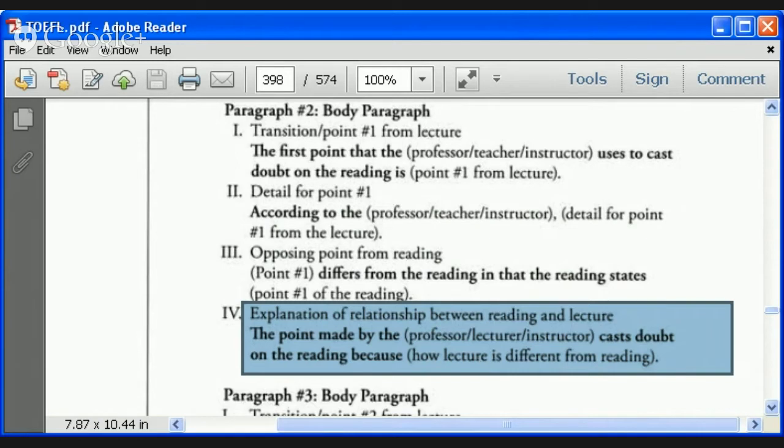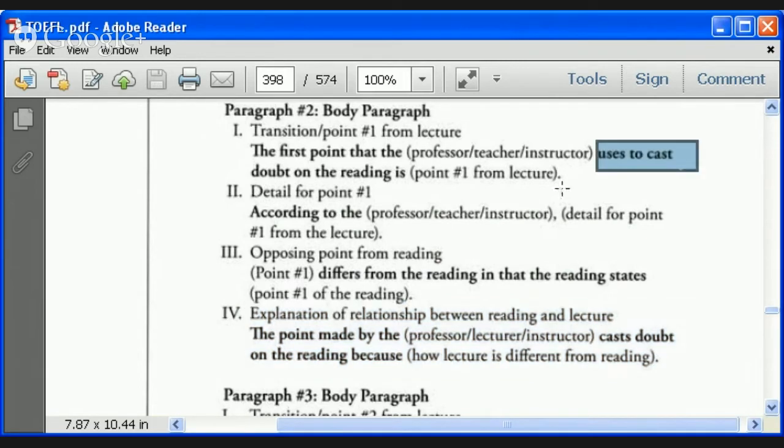Okay, what, for example? Okay, one thing I don't like about this template is "uses to cast doubt on the reading." Try to change these little phrases as much as you can. All right, instead of "uses to cast doubt," what could I say here?